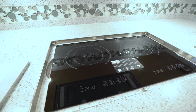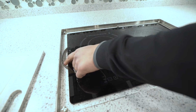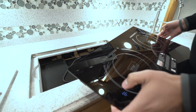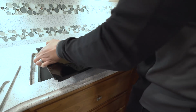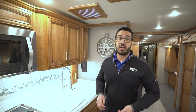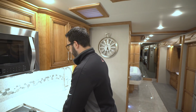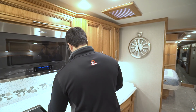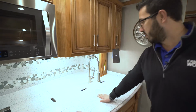And one of the things I really like about this for 2018, you'll see you have the cutouts right here. You can put your fingers there and you can actually lift this up and out. So what you do is you can unplug this and you can take it right outside. That way if you're cooking something that stinks, maybe you're cooking fish, or you don't want the smell in your coach, or you're cooking bacon, you don't want the grease to splatter everywhere in here because it's a bugger to clean up, you can take that right outside, have those smells and all that issue outside, and keep your coach nice and clean.